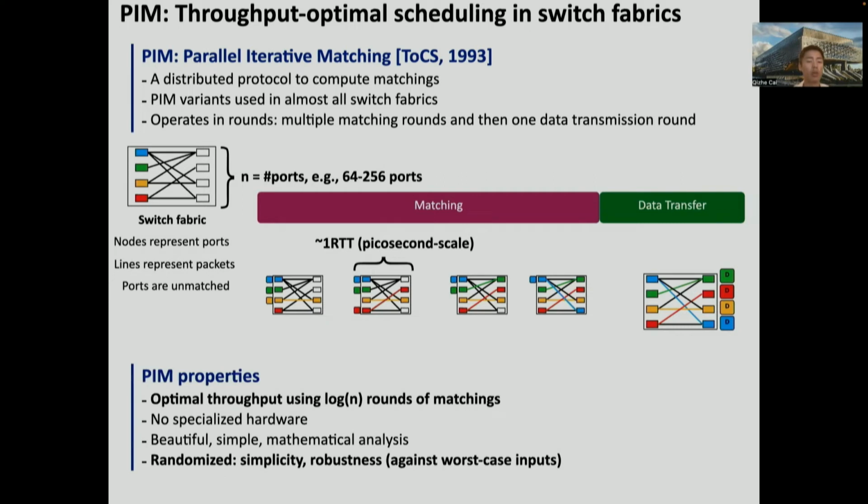The widespread use of PIM and its variants in switch fabrics is due to several interesting properties of PIM. It achieves near optimal throughput using log n rounds of matching without requiring any specialized hardware. PIM also utilizes a randomized algorithm, which is robust against worst case input and admits a simple mathematical analysis.